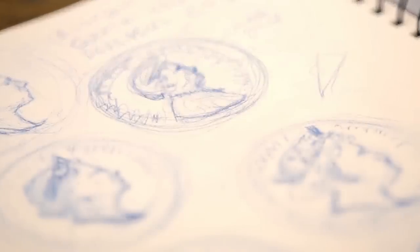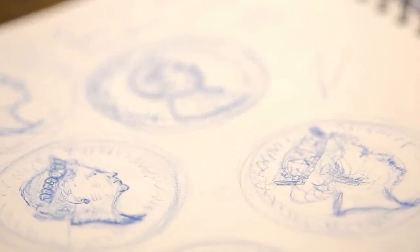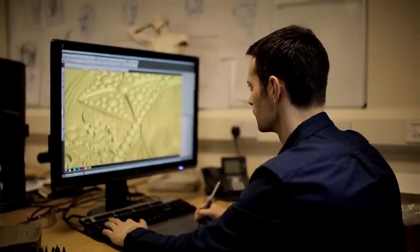Everyone that entered the competition was given the same reference images of the Queen. So there's some profile images and three-quarter images of each side, and we worked from there. Something that helped me was I was able to go online, which I don't think designers of the other effigies were able to do. I always start with doing some thumbnail sketches, so lots and lots of small little layout sketches, pick the best one and work that up into a more detailed sketch, which I use to sculpt on the computer with.